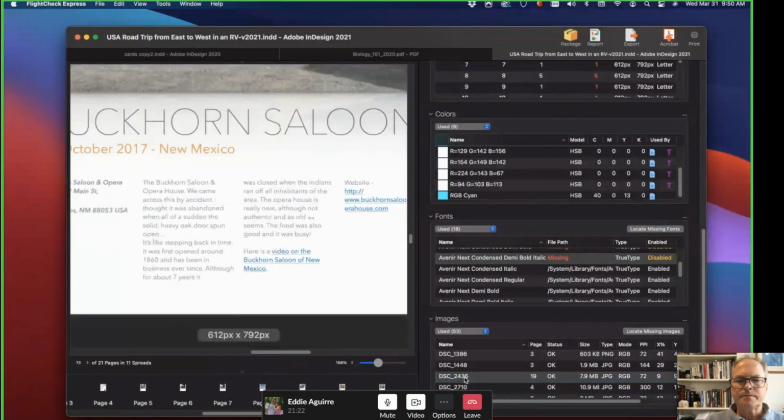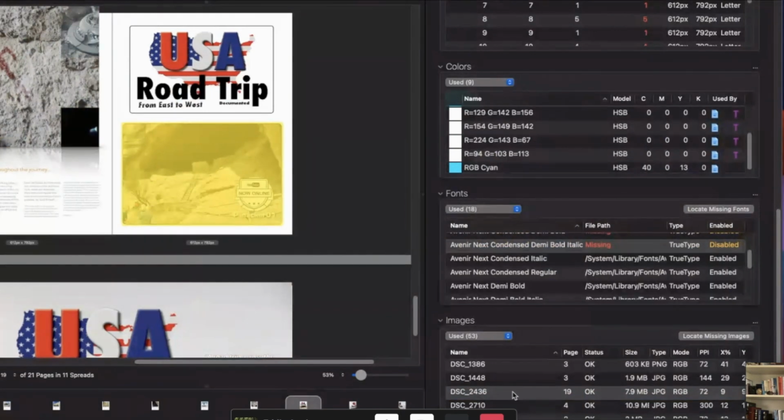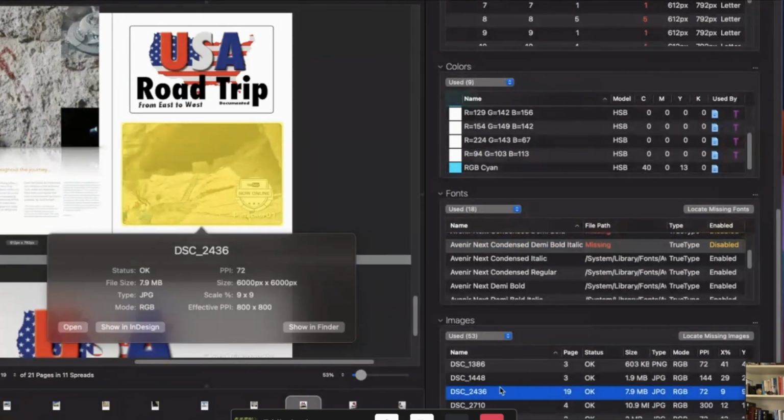Features offer a lot of the same kind of information here. You can see the detail view. It takes you to the image in the preview, as well as displaying the details of it. And again, if it's a linked image, you can do the show in Finder or open it.